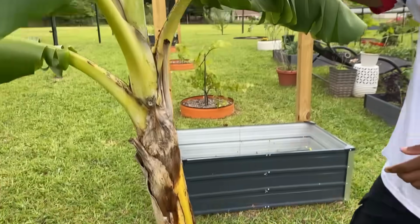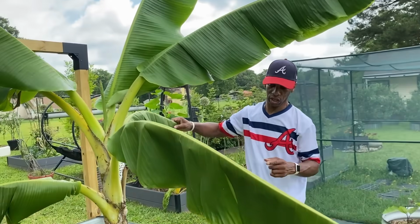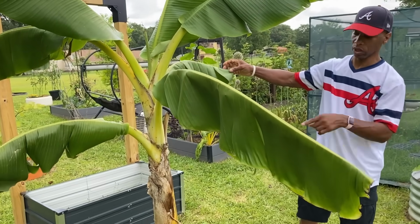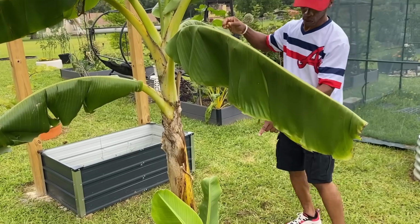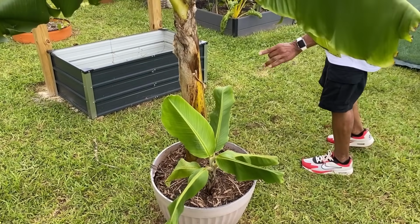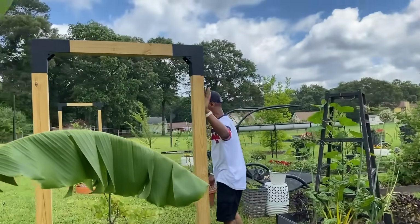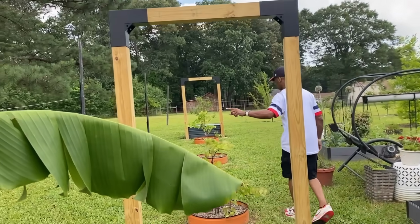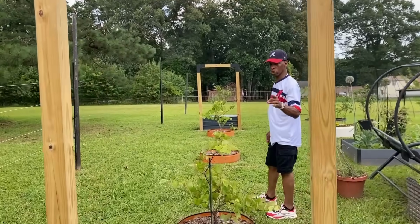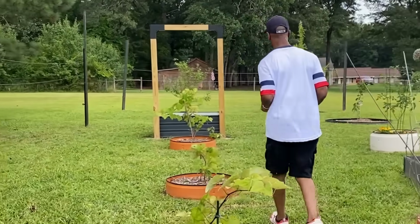Now, this has been living since last year, and given 14 to 16 months, she should be able to fruit, but she's not going to be able to do it in this container. So we're going to have to get her in the ground this year, and she's going to live outside from that point on. Here we have our grapevine trellis that we're still working on. So we're going to come back to this because we're going to show you a lot more details on what we're doing with our grapevine trellis. And I want to be able to show you a little more about that.